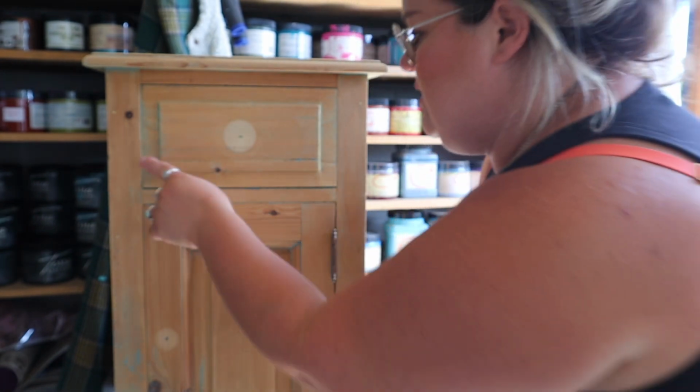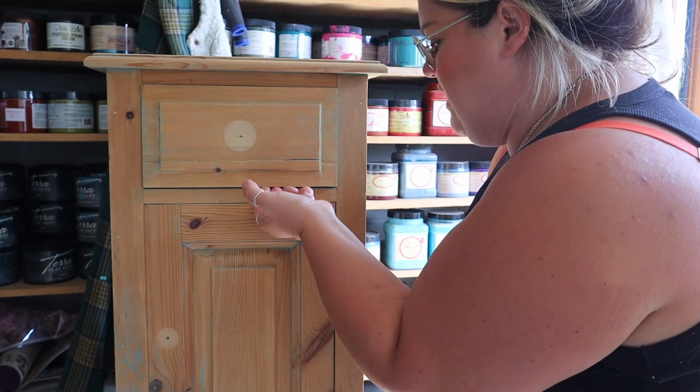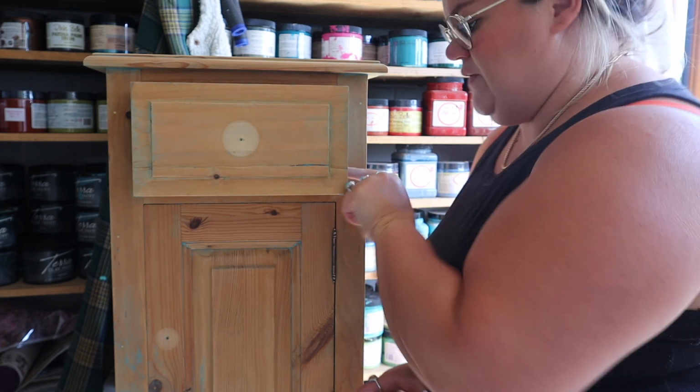So these are all dry, and there is actually one thing I need to do before I sand, and that is fill the crack along here, or the split along here. Now, like I said, it doesn't go around the sides or anything.